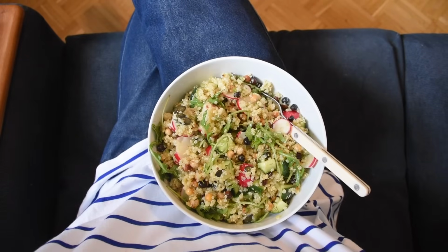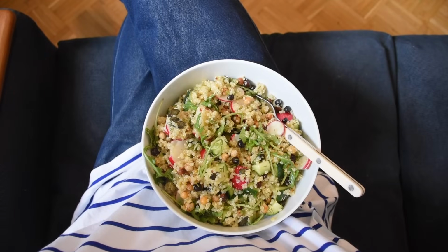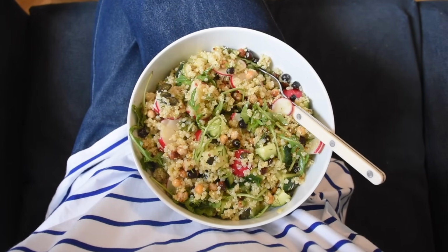Prepping a few ingredients for breakfasts and lunches has been super helpful recently, and it's also helpful today because I've put together a really quick salad for lunch. This took me like 6 minutes to throw together. So I'm using the prepped quinoa, chickpeas and mustard dressing, and I also added in some arugula, dill, cucumber and radishes, as well as some pumpkin seeds. Yeah, as I said, this was super quick to put together.